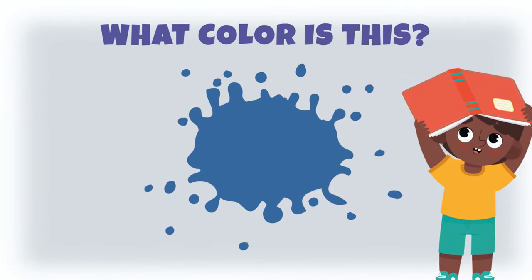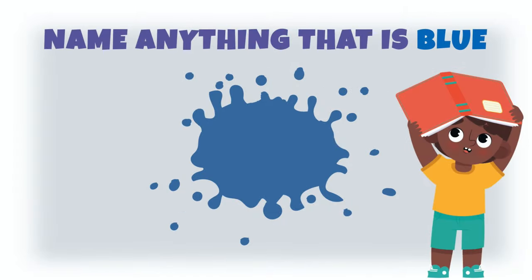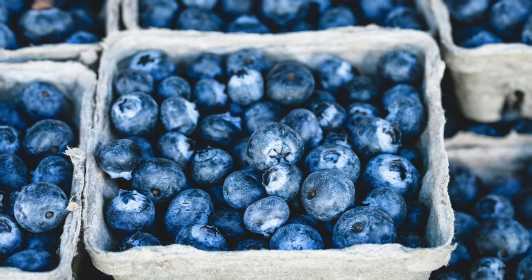Next color. What is it? Yes. It's blue! Can you think about anything that is blue? This is blue, the color blue. The sky is blue. Do you know the sea? What color is this? This is the blueberries.